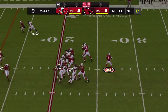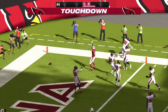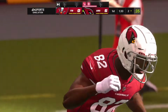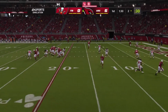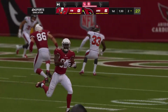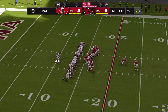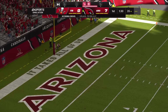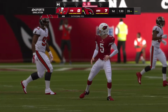Out of the gun, here's Murray. Gets this one to Hill. Touchdown! Tyreek Hill, an 18-yard touchdown grab. And the Cardinals take it all the way down the field and score on the opening drive. Well, that's how they envisioned it, get the football to start the game and score. And I don't know if that was scripted. Was it an audible? Or was it just a play call that they had in their pocket? No matter what, they had the right call on against the right defense, and they end up in the end zone. Extra point good by Prater, and it's now a 7-0 game.